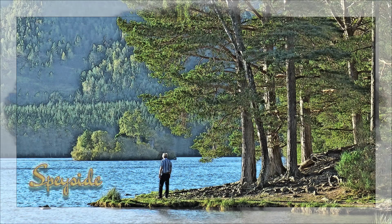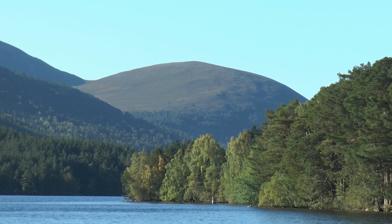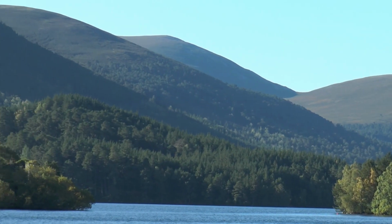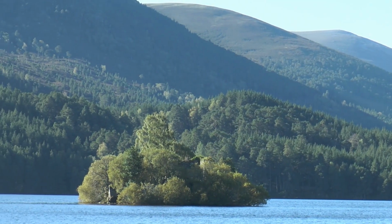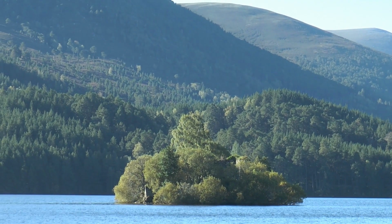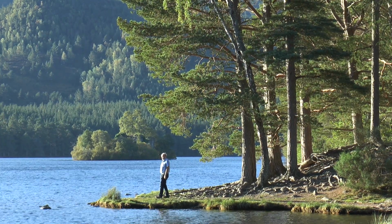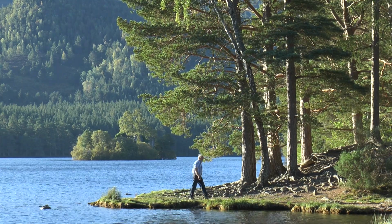I wandered over to the loch side. The view ahead was absolutely stunning. An enchanting little lochan sitting at the foot of the Cairngorm Mountains, completely surrounded by the pine trees of the ancient Caledonian forest of Rothiemurchus, and sitting in the centre, a tree-covered island, barely exposing the ruins of a 14th century castle. This is Loch an Eilein.